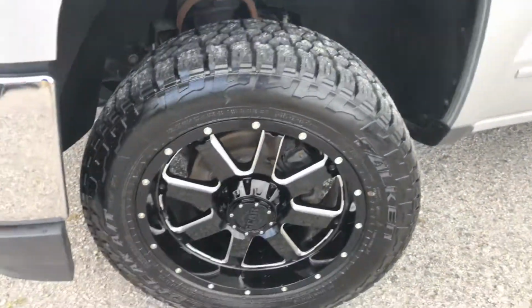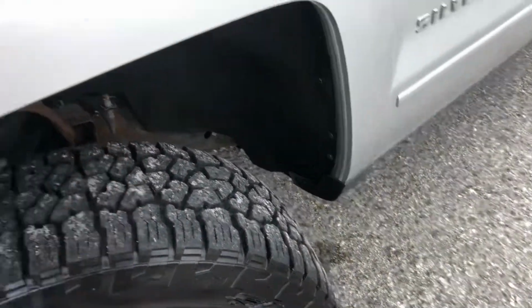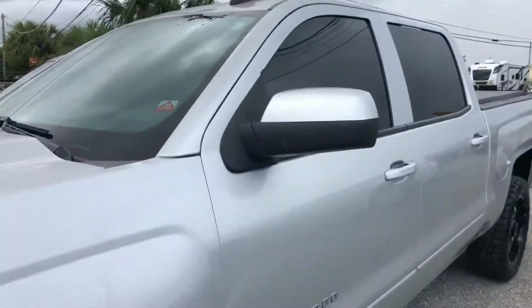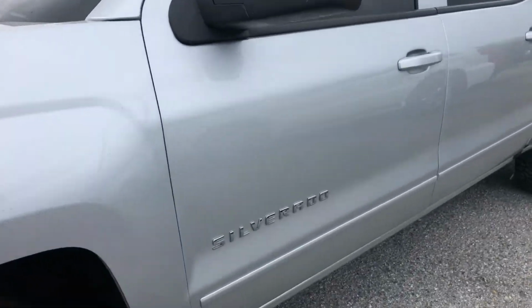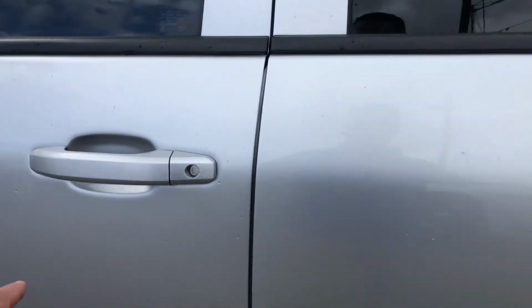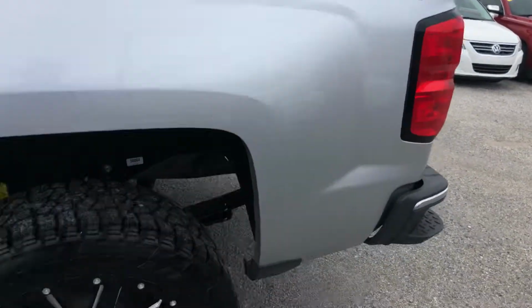Front wheel, gorgeous looking rims, no curb rash, and tires I want to say are probably a good 85%, close to new. Side view mirror looks great. Driver door looks great, no scratches, dents, or dings. Rear door on the driver's side looks fantastic also. Handles look real good. Rear quarter panel or the bed, excellent condition.